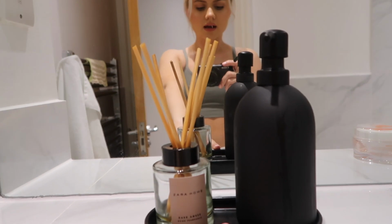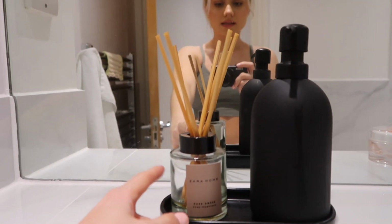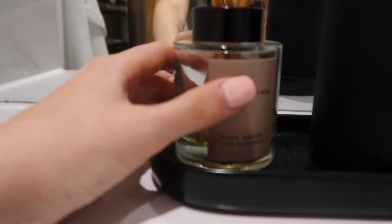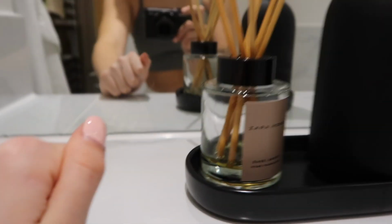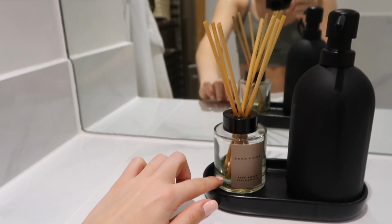Here I have this thing. I got this from IKEA, and then this is from Zara Home. Really like this scent. This is the dark amber scent. I think I'm gonna get more of these, but they ran out really fast. I've never had reed diffusers run out this fast.